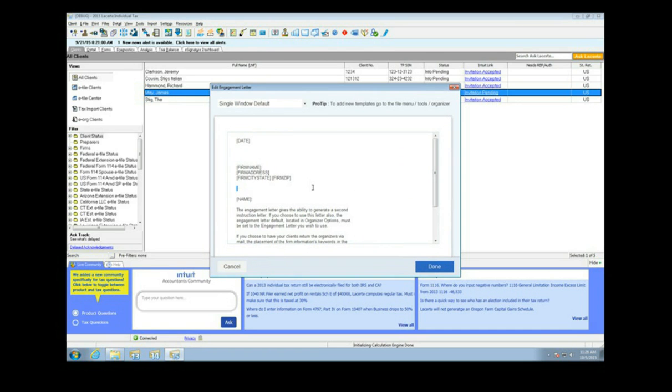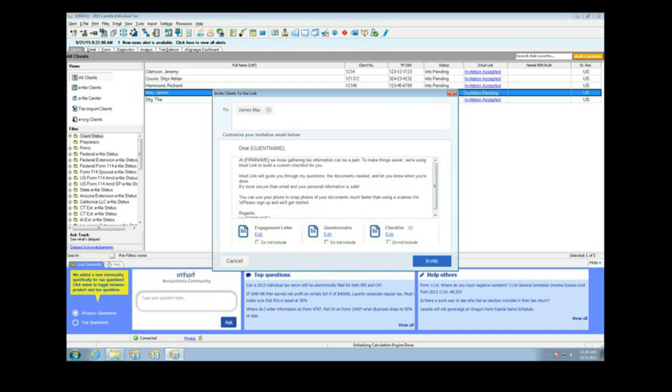So if you click on the engagement letter, here you can edit, or if you already have engagement letters set up, at the top where you see the single window default, you can select multiple different engagement letters you already have set up in Lacerte with the organizer. So after you edit the engagement letter or select one you already have and hit done, it's going to take you back to the workflow.